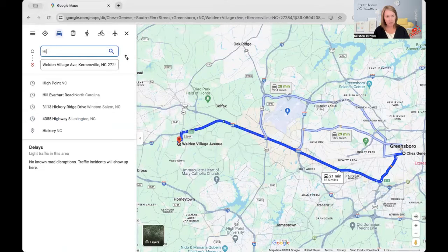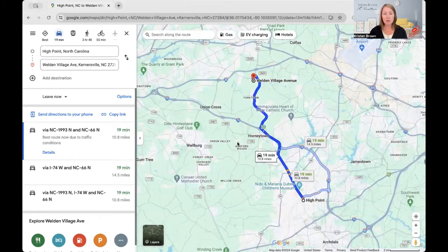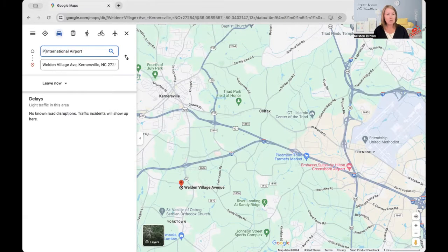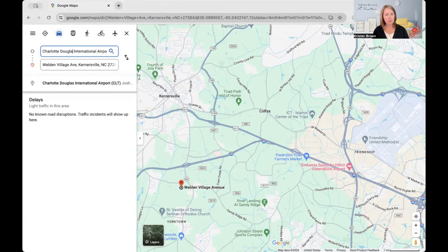And let's just put in High Point and see how far it is from High Point. Oh, about the same, 19 minutes. So really, it's very centrally located. Let's see how far Welden Village is from Piedmont Triad International Airport. All right, looks like we're about 17 minutes to Piedmont Triad International Airport. And then let's see how far it is from Charlotte Douglas. Charlotte Douglas has more flights as of the recording of this video than Piedmont Triad does. That can change as we go through time, but I just wanted to mention that.